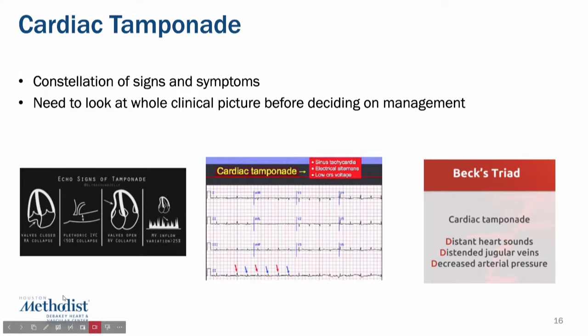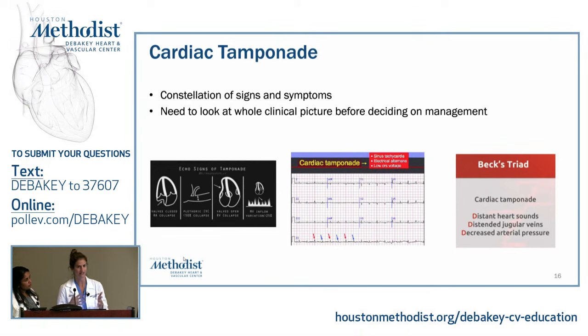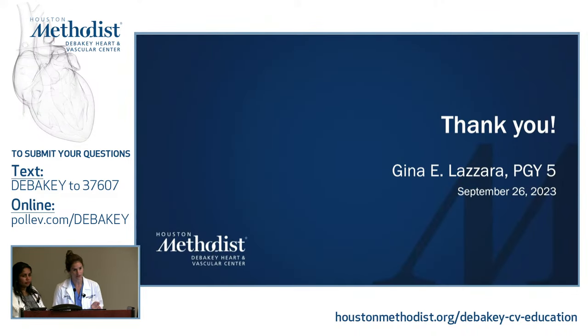I think we have just one last slide, basically just discussing that tamponade in general is a constellation of symptoms. Just because they have one sign or symptom and are missing others doesn't mean that they can't have tamponade. And especially in these last couple of cases that we discussed, there can be localized tamponade, which was kind of a new thought to me within this past year, and not something that we're always on the lookout for. So, and again, important to look at the patient as a whole, their underlying past medical history, and their hospitalization course as well.